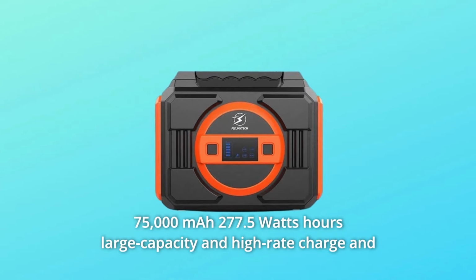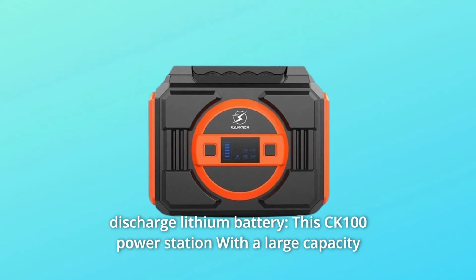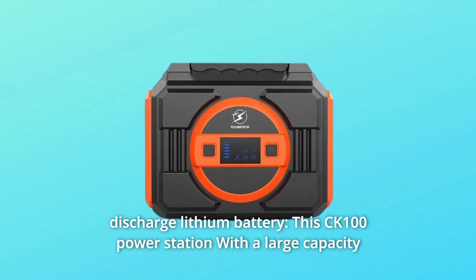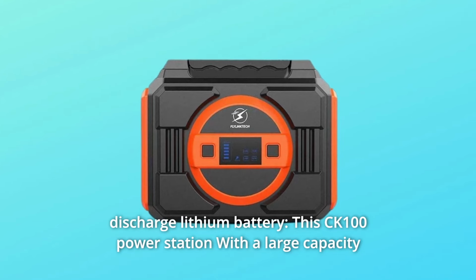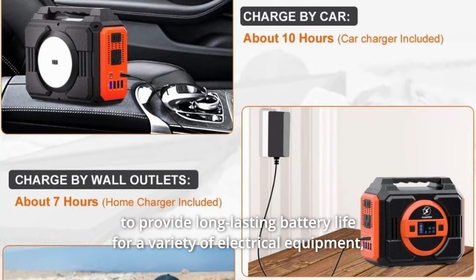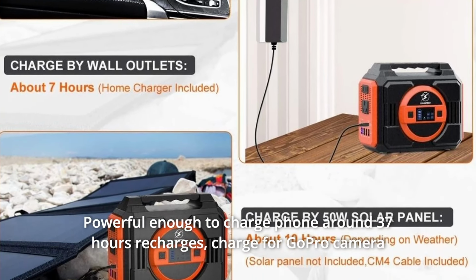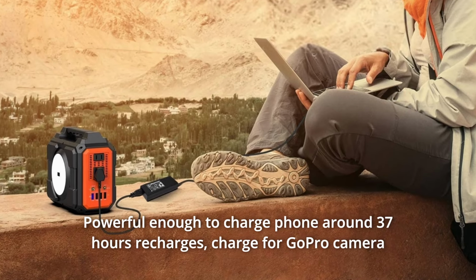Number 5. 75,000 mAh 277.5 watt-hours large capacity and high-rate charge and discharge lithium battery. This CK100 power station with a large capacity provides long-lasting battery life for a variety of electrical equipment, making outdoor life more secure. Powerful enough to charge a phone around 37 recharges.